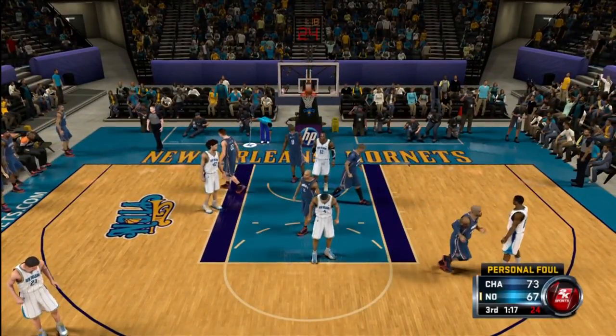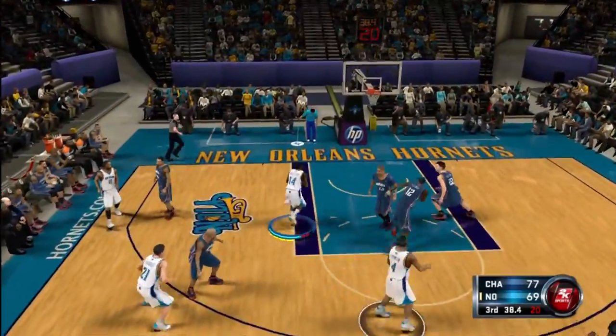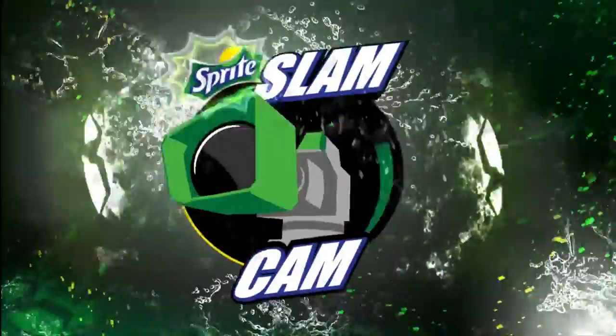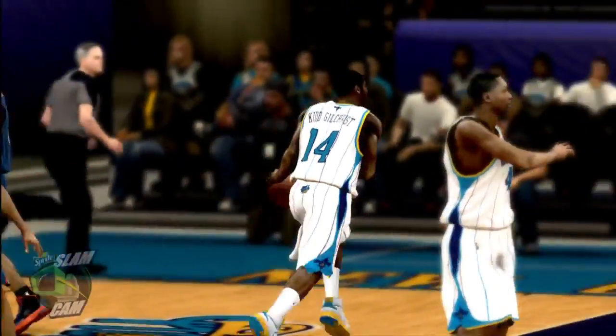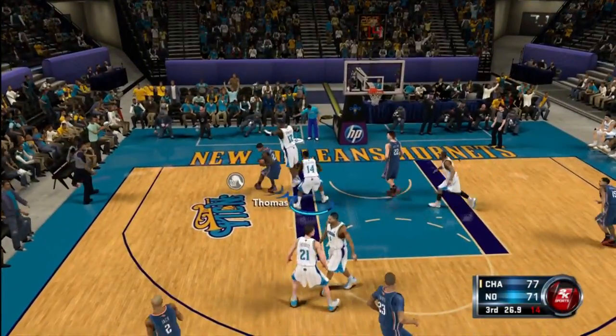And look at this, how about that for a dunk? Finally going down, and Dwight Howard would not convert the and one. And look at this wide open dunk by Michael Kidd-Gilchrist. He's going to have a very good season this year, I can just imagine right now.